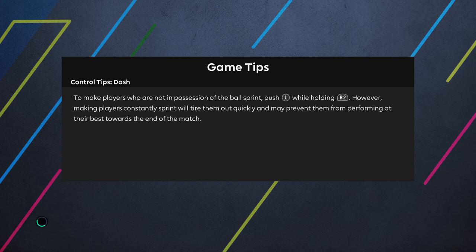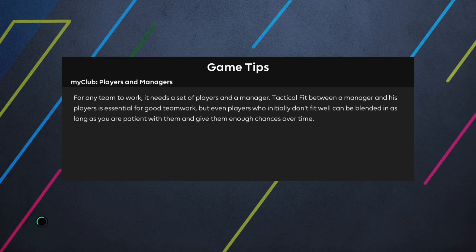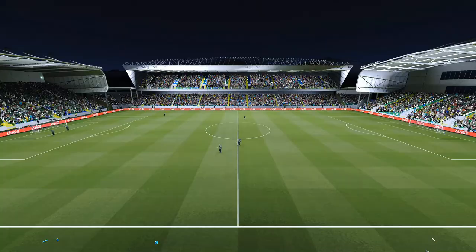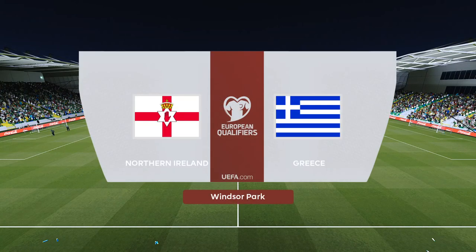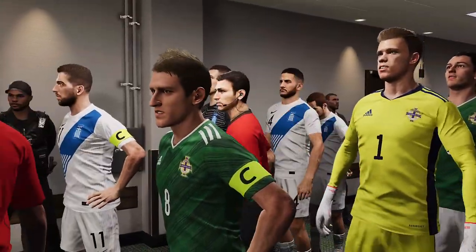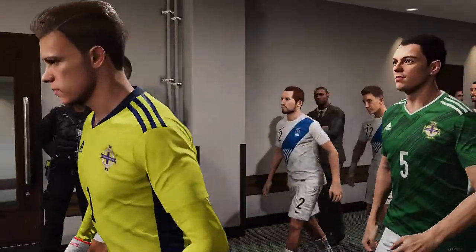This fixture will be played at Windsor Park in Belfast. That stadium does feature on the VirtuaRED patch that I use. And there it is. Windsor Park in Belfast hosted the Super Cup between VRL and Chelsea at the beginning of the season, a big international tie here. Northern Ireland hosting Greece.